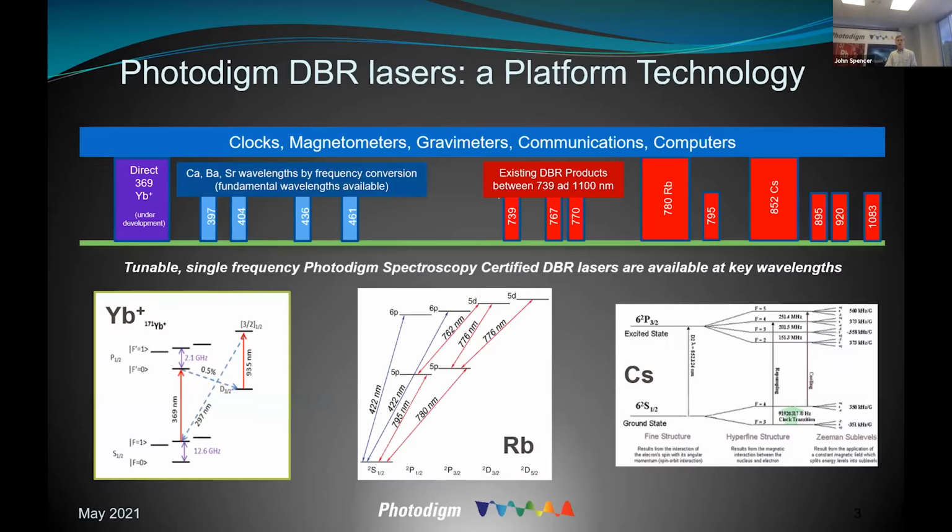On the next slide, we introduce Photodigm DVR lasers as a platform technology supporting a quantum platform of clocks, magnetometers, gravimeters, communications, and computers. There are something like over 100 wavelengths ranging from the vacuum UV to the mid-IR that have been proposed for and used for quantum applications, probing quantum transitions. That may be suitable for an R&D application, but as products develop, there's got to be some down selection of those wavelengths. And we see specifically 3 pillars supporting the quantum technology.